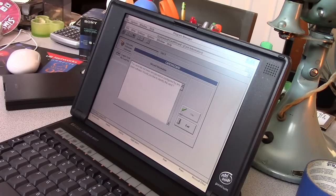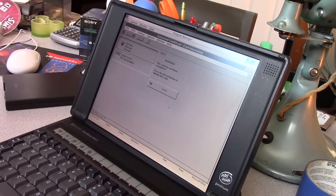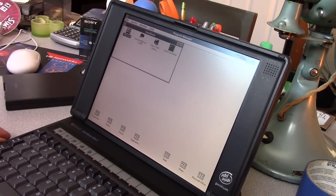If I go to Wizard, it says, would you like to identify the card? I say yes, and I select Flash, really the only option I have. And select flash, and it says the driver does not exist. So I've got to do something about that. Okay, let's pop that out. There we go, and there we are.